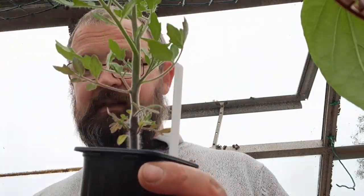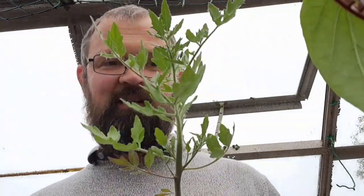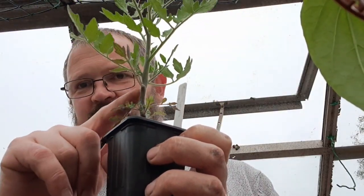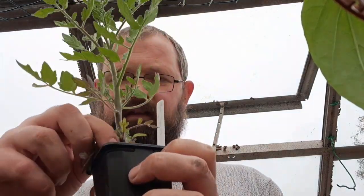I'm not really sure what happened to this one. It's nowhere near as tall as the other 3, but it seems to have more growth on it. So all of this section here I'm going to take off. So this will be the start of the leaves and take everything off from underneath. There's a couple of suckers on here as well. Make sure they're all off. And then the suckers themselves need to come out.